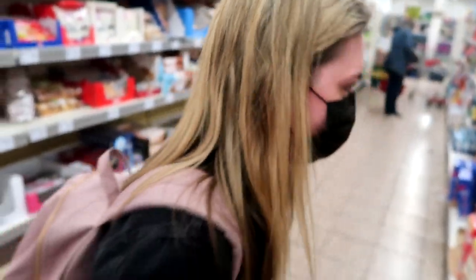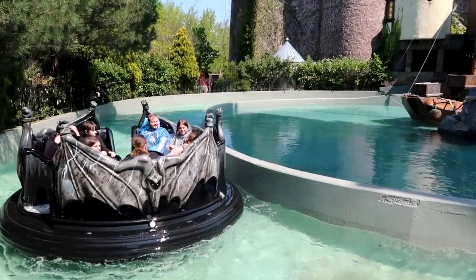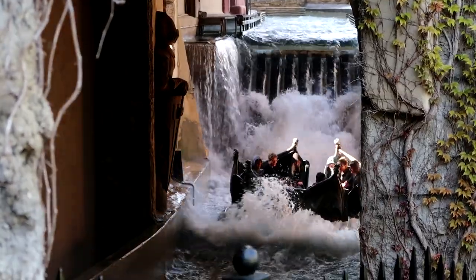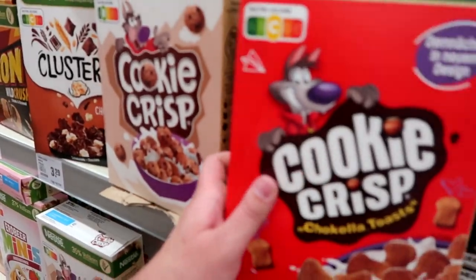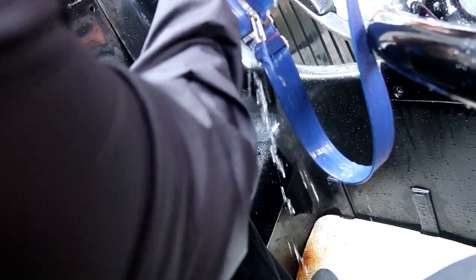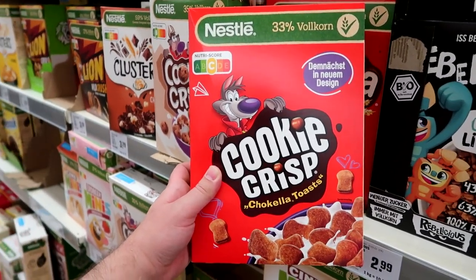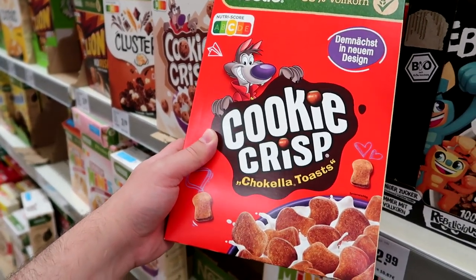Yeah, Claire, look, we went on this ride. Yeah, and we got absolutely soaked. We got completely soaked. Claire and I, our bottom halves are currently drenched. We dried off a little bit, but we are still very wet, yeah.